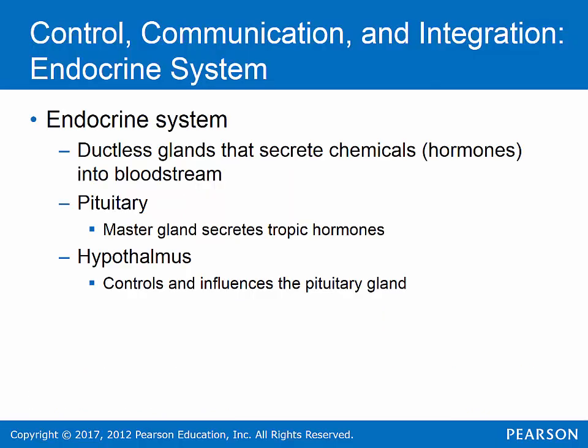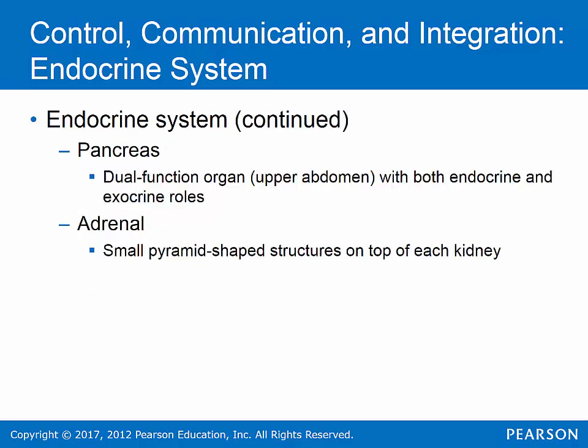All right, you've got ductless glands, you've got duct glands, you've got the pituitary. Where's that one located? In the brain. Hypothalamus, it controls what the pituitary does. Pancreas, we already know what that one does. Adrenals, they sit on top of the kidneys. Those are going to control your epinephrine making and release.